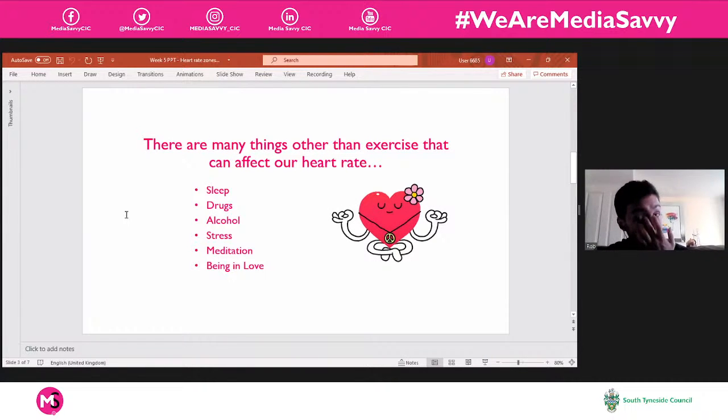Stress is a big one. Stress is what they call a silent killer. I was reading something the other day actually about the figures of people that experience some kind of stress related symptoms on a daily basis or a weekly basis. I can't remember what the figure was now. I'll have to see if I can find it towards the end of the session.